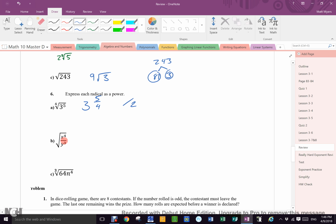This one's tricky because there's more than one answer. What is the index when we don't have an index? 2. What is the power when we don't have a power? 1. So that is x to the fourth over y cubed to what power? 1/2. Can you go one step further with that? What would it be?